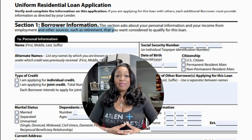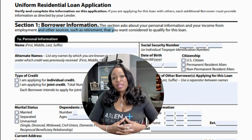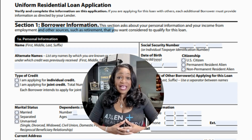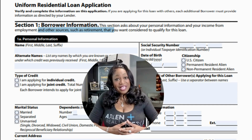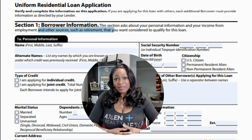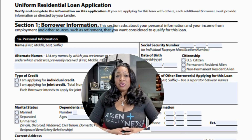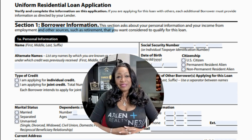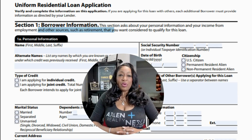Many mortgage applications get delayed, not because someone could not qualify, but because the application was not completed correctly from the beginning. If you're applying for a mortgage, the most important document you will complete is the Uniform Residential Loan Application, also known as the 1003. This is not just paperwork. This is the foundation of your approval.